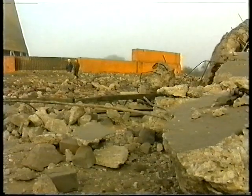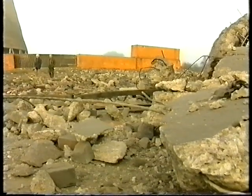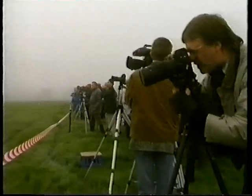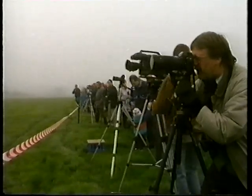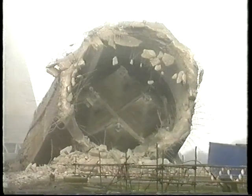As the mist settled, the crowds were able to see what's left of the place that had employed them for so long. The power station was blown up despite pleas to wait until thick fog lifted. Emma Hurd reports. People had waited since dawn for the dramatic explosion, but when it came, it was hardly a spectacle. Behind the fog, two chimneys, once 425 feet high, had been blasted to the ground. The residents who'd hoped to see them go felt cheated.